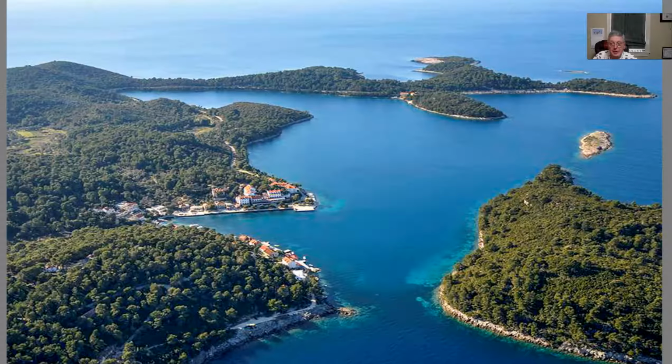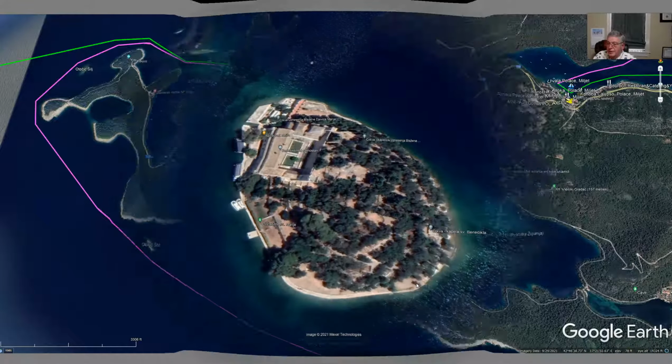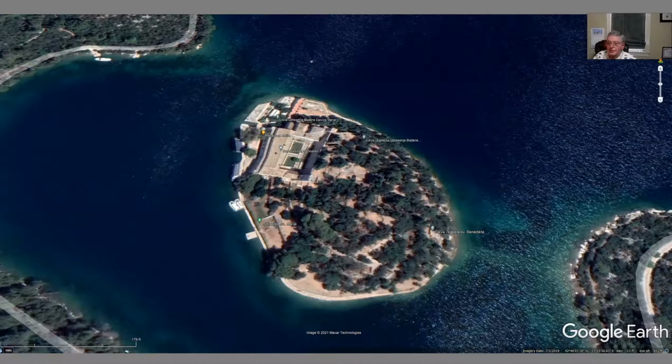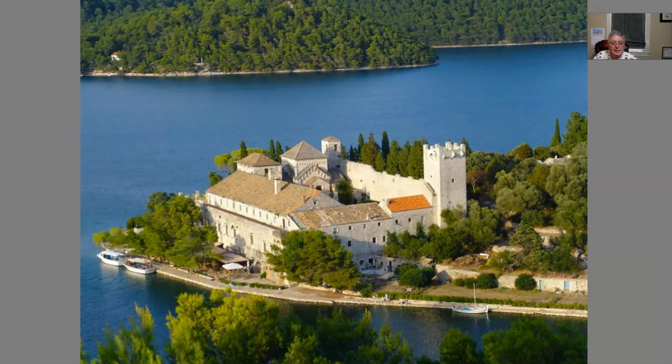And you can see the bay back there. Now what's interesting is that there is an inland lake here, Veliko Jezero, and an island, Santa Maria. And Santa Maria has an incredible old monastery on the island. It's called St. Mary Island.